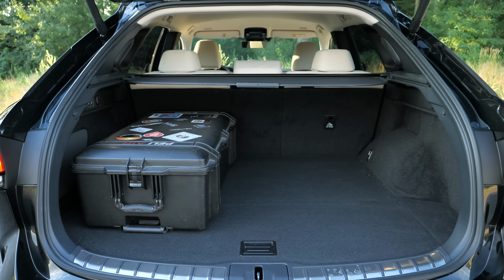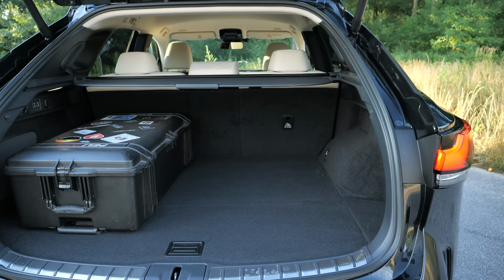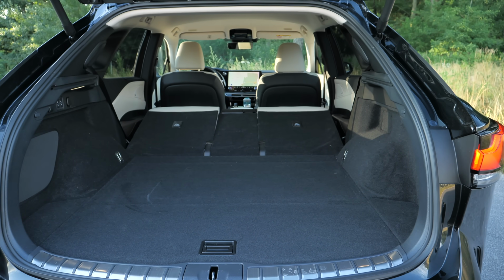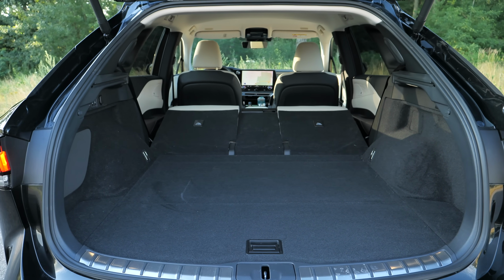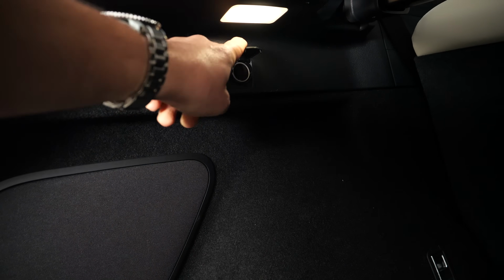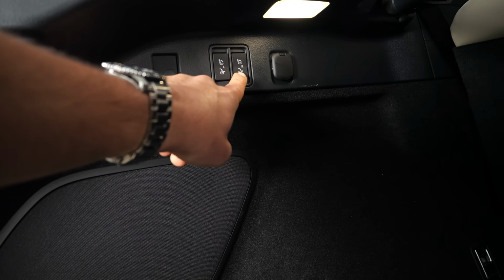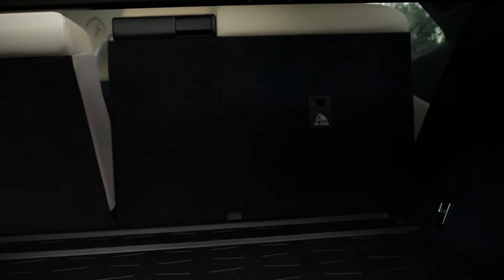The boot capacity, according to my measurements, is around 500 liters. I explained the intricacies of these measurements in my review 2 years ago. There are two shopping bag hooks, a 12-volt outlet, and buttons to control the second row backrests. There is no room for the cargo cover under the floor, but there is enough space for a charging cable.